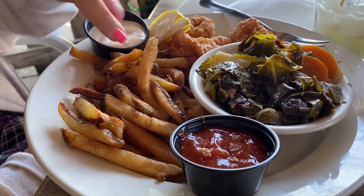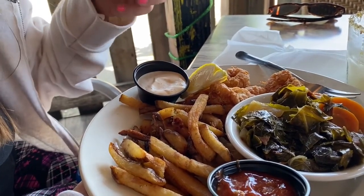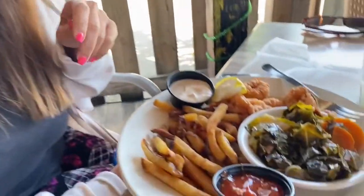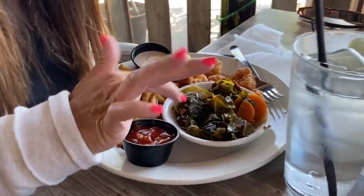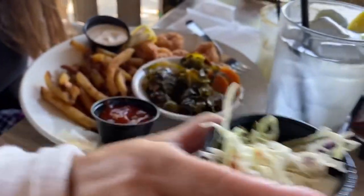But I mean, let's try a french fry. These are hand cut fries. I'm gonna dip them in the tartar sauce. They're just like regular fries. Nothing special about them, but they're good. I would definitely get this again though. This normally comes with slaw, but I ordered it with the collard greens, and this is what the slaw would look like. That's what he got. But I'd order this again.